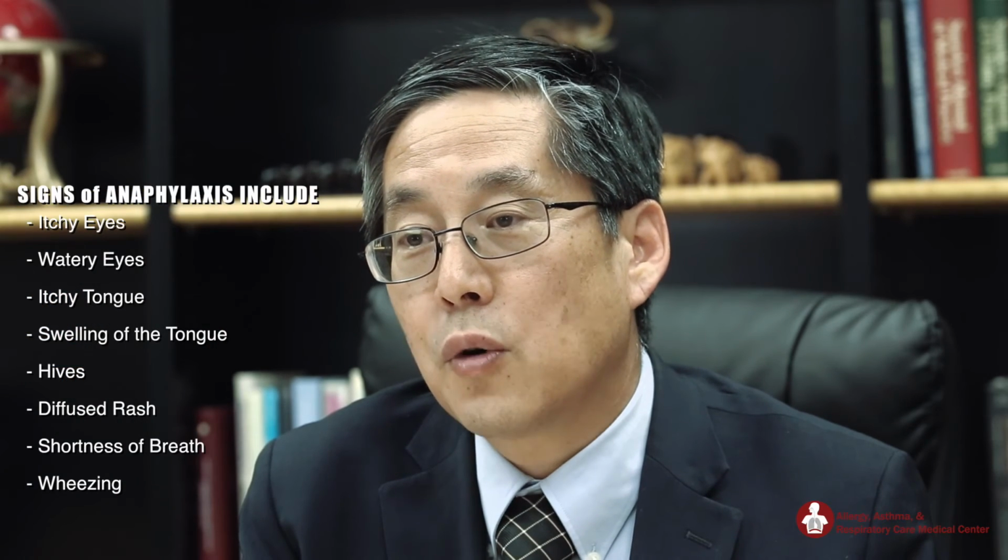There is a theoretical risk for anaphylaxis or severe allergic reaction. However, to date, there have been no reported systemic reactions to SLIT. As stated earlier, although there are no fatalities that have been reported with SLIT, signs of anaphylaxis that one needs to be aware of include itchy eyes, watery eyes, itchy tongue, swelling of the tongue, hives, diffuse rash, shortness of breath, or wheezing.